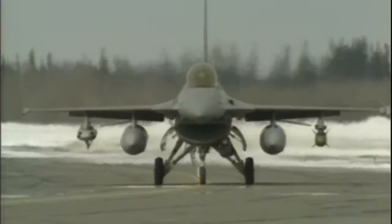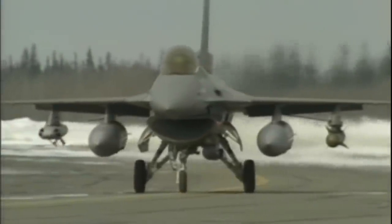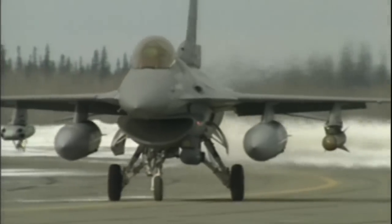At the current rate, F-16s will stay in service until at least 2025 and will only be replaced when the production of the F-35A Lightning II aircraft gets up to speed.